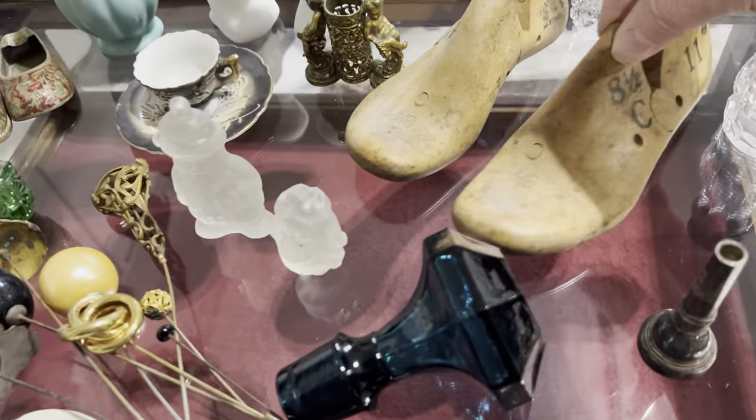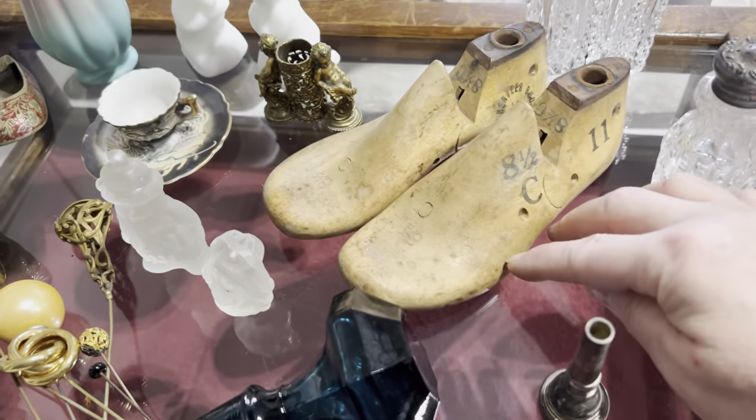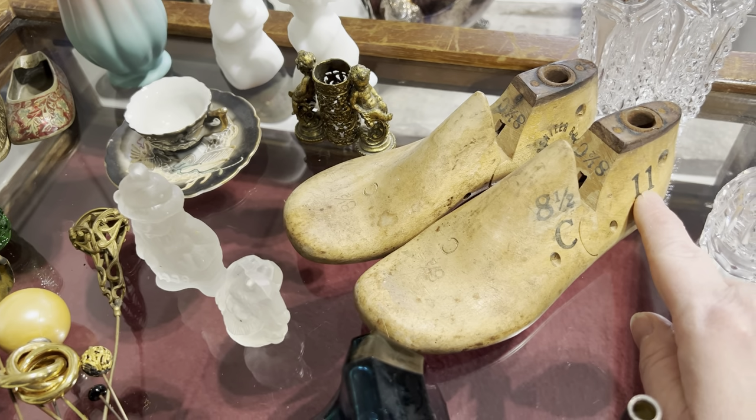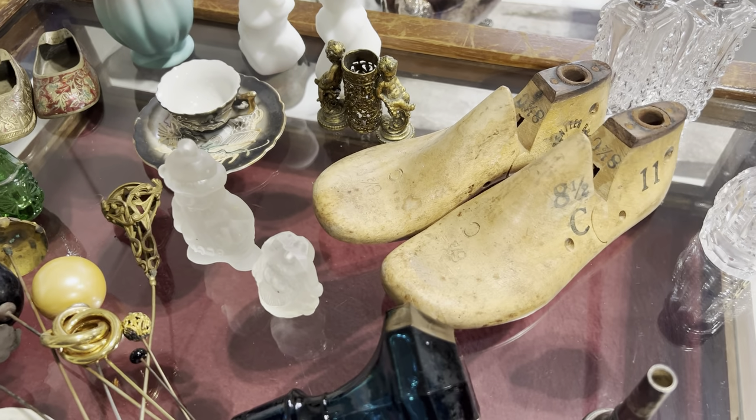One has more color than the other. And I loved these. These were actually a pair. Oh, I have a couple. I have one in my set. I love that these had the numbers. I love that they have some metal on them. I'll probably keep them myself.